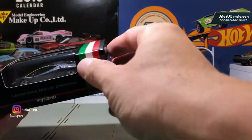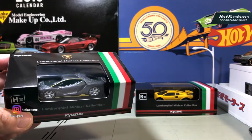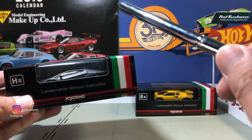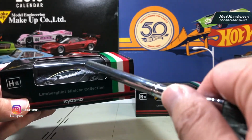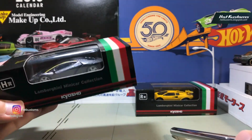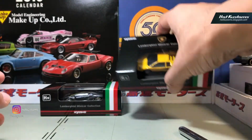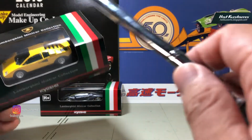This is the Centenario in gunmetal body with yellow trimming. It's quite nice. It's the H prize. This one is very comparable to the Tomica Centenario mainline, which is quite nice. But this one I let go to my buddy who needs it. So this one will be passing to him, as well as the Lamborghini Countach LP500S.